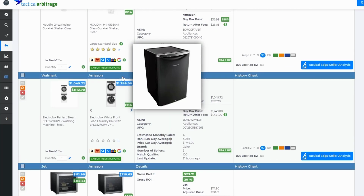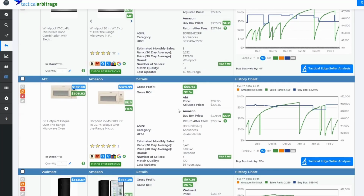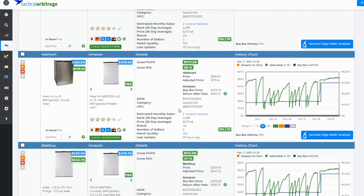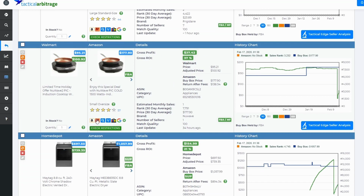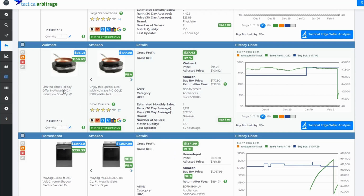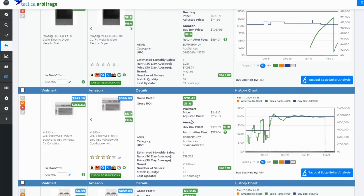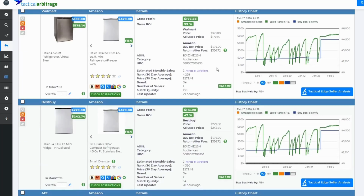Now I'm looking at appliances, so it's going to show a lot of stuff that could be on the bigger side. I probably wouldn't go for something that, number one, is that expensive, and then look at your monthly sales. You don't want anything like that. And you see how your rank is getting pretty high there.